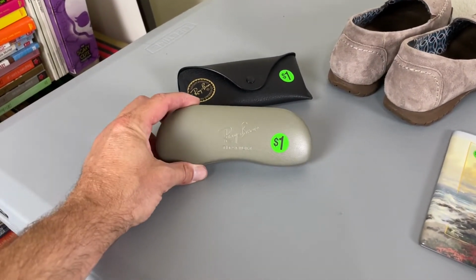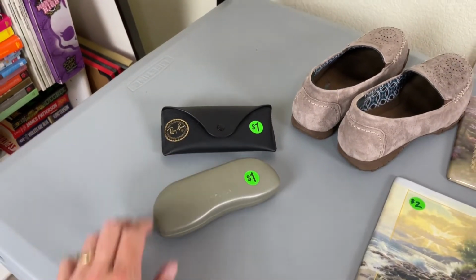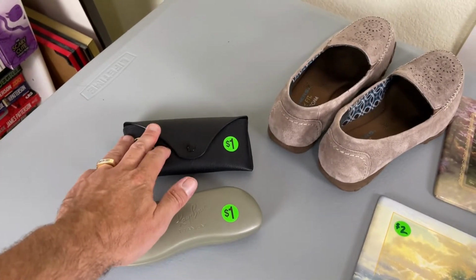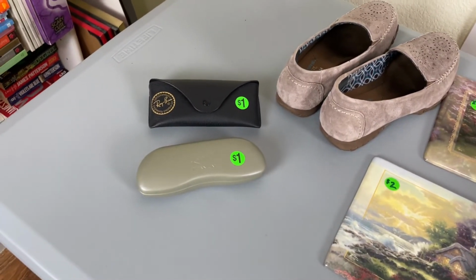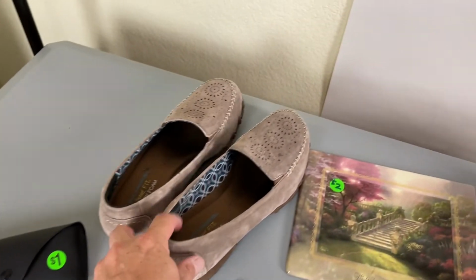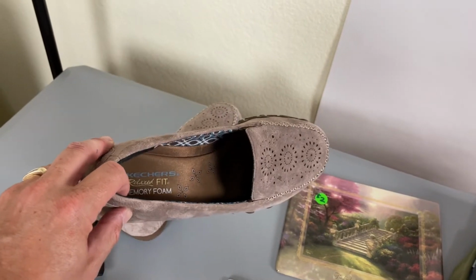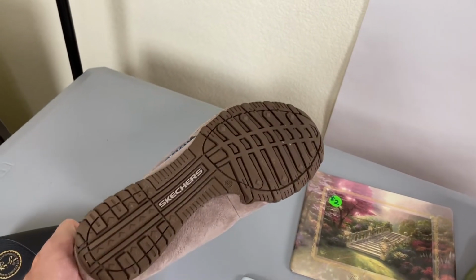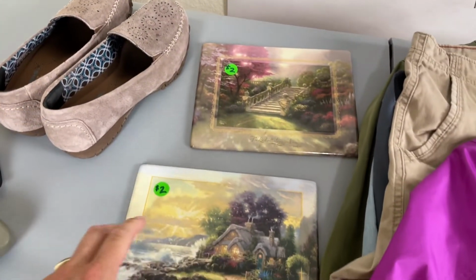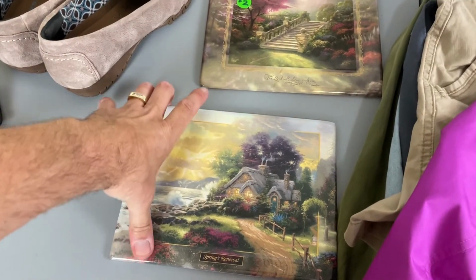We got some cool Ray-Ban titanium glasses cases. They don't have the glasses in them, they're just the cases. But this is kind of a hard shell case. That's one of the soft shell cases. So every time we see some higher end glasses brands, we pick those cases up. Picked up a nice pair of Skechers. Skechers, you know, sell fairly well for us. We'll have to do some cleaning on these, but these were in really nice shape. Paid $3 for those.